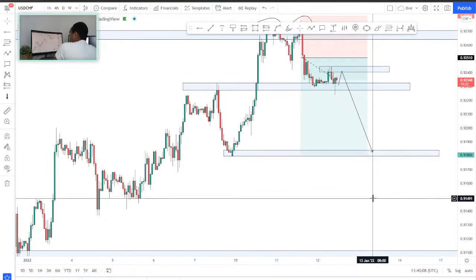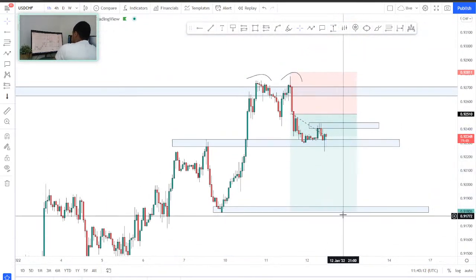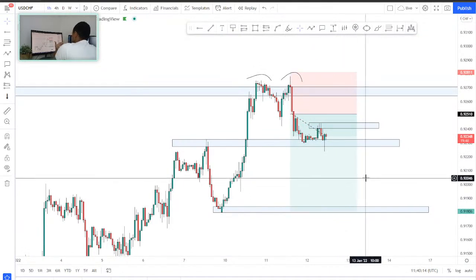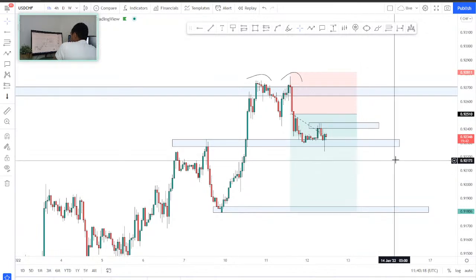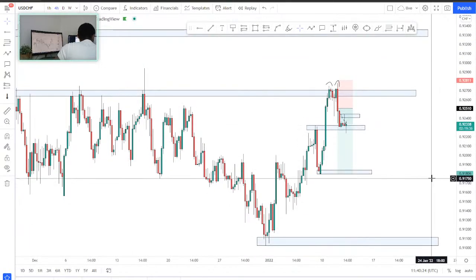So there's a lot of downside potential for USDCHF, but right now we're moving sideways above that support. So I want to see if we can break through. Essentially, we've got some news coming up that could be the catalyst. We'll find out. But yeah, that's basically the theory and everything behind the trade.